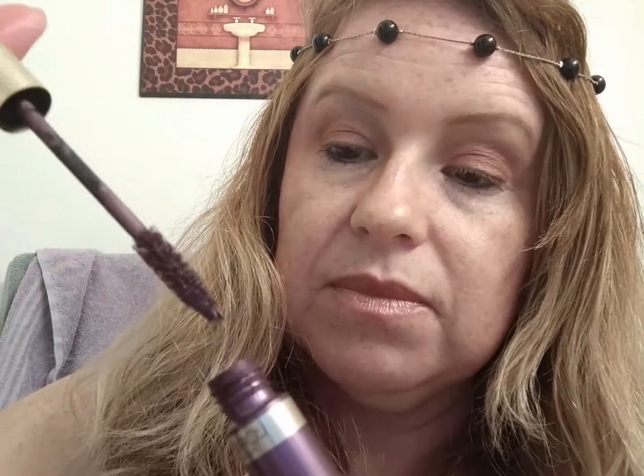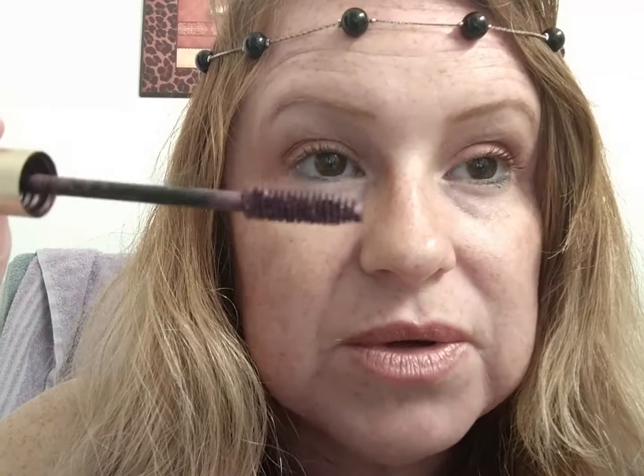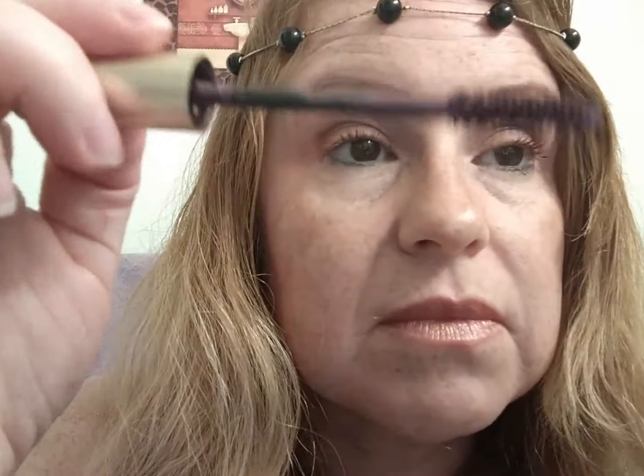And I love the brush. It is a nice thick wand. And it actually works really well for bottom lashes, which is rare for such a big brush. Usually I would have to use a smaller wand just to get the bottom, but this works really well. Clean off the excess.